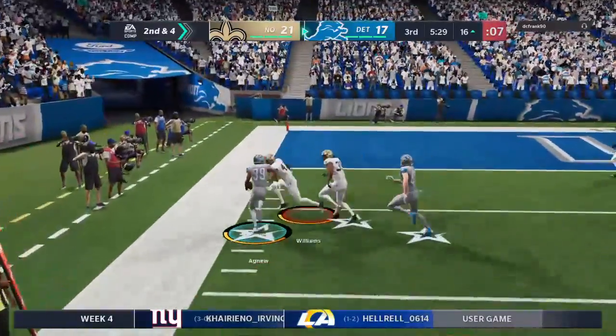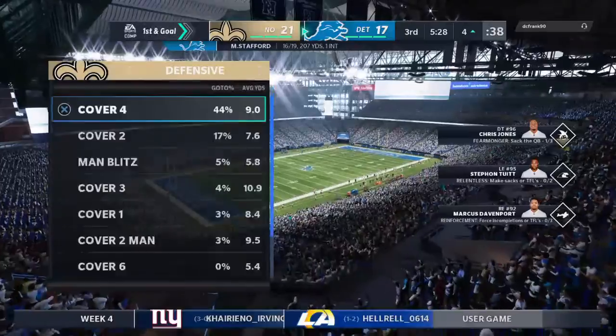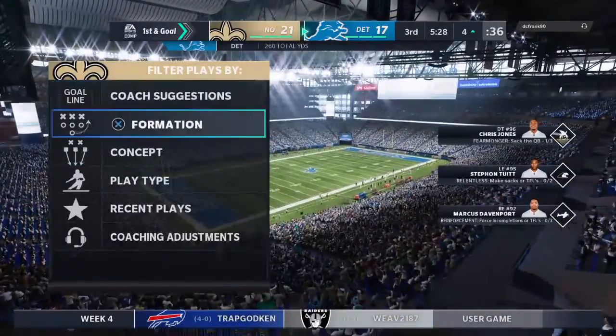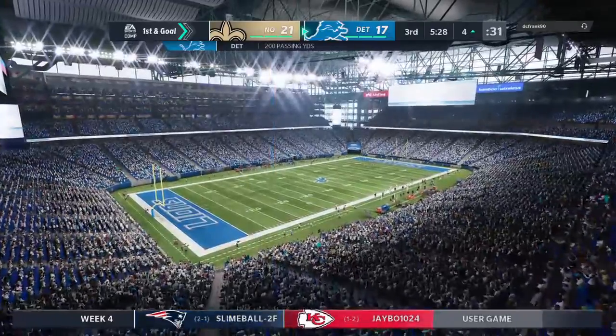Stafford throwing quickly, complete out wide. And he's down inside the 5 at the 4 before he's out of bounds. It's a 1st down, his 4th catch of the game after having 3 in the first half. At the 4-yard line.